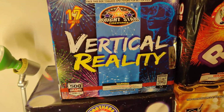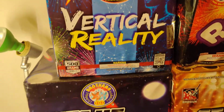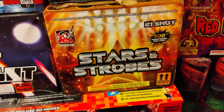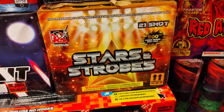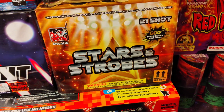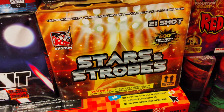And I think Vertical Reality here was one of the first demos I remember watching. Night Flight, because, you know, it's got the bat theme. And Stars and Strobes, because it's got a combination of effects that I also enjoy, like these Comet, Pistol, Peony, Dahlia things. And they have a smaller version. It's called a Serpent Striker, I think it was.